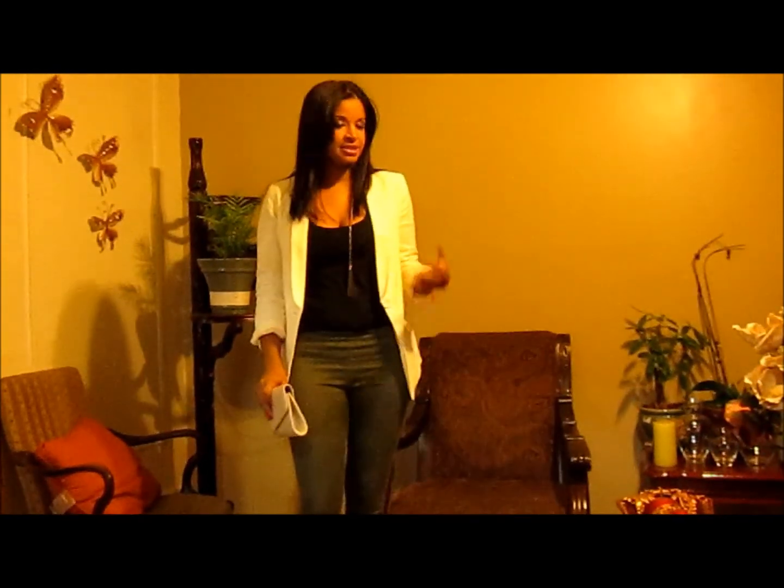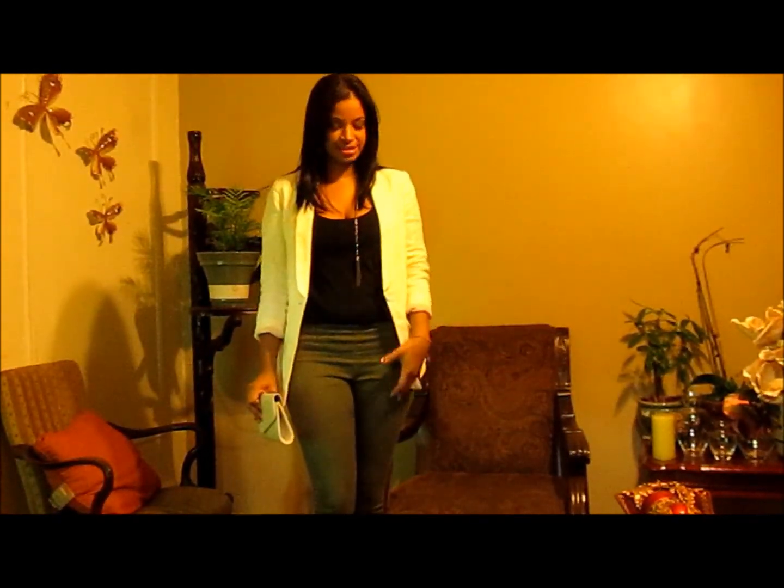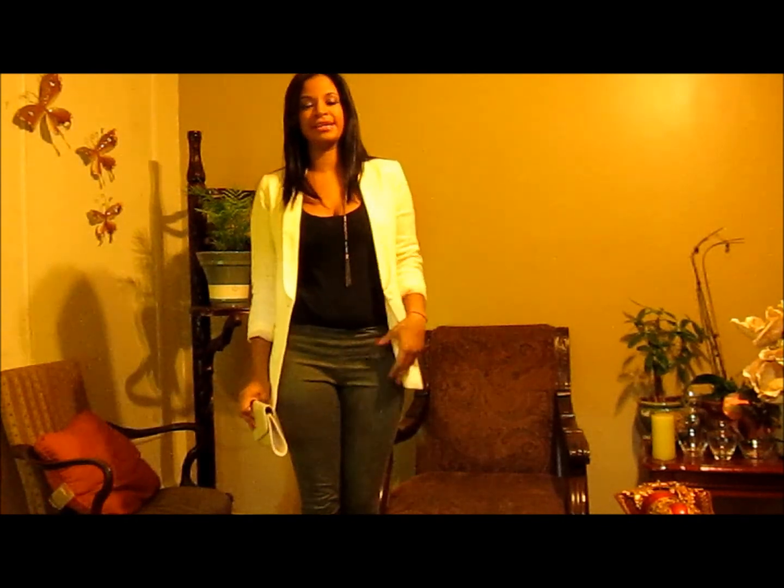This is an outfit that I'm wearing for a night out. I went to a baby shower and then later on I'm gonna go have drinks with my girlfriend. So I want to have a tailored look. I paired this blazer with a slim pant and some wedges because I want it to be fashionable and comfortable as well, which is always important.